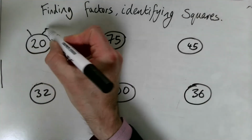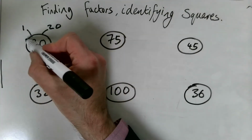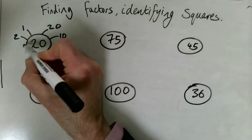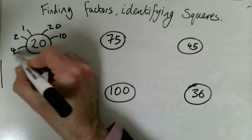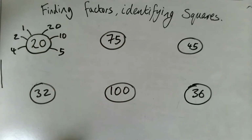So you make the factor creature for the number. Always start with 1 and itself, then if 2 goes into it, however many 2's. If 3 goes into it, doesn't, so we go on to 4, and 4 times 5. Now, there's no numbers between 4 and 5. I now know I've found them all.